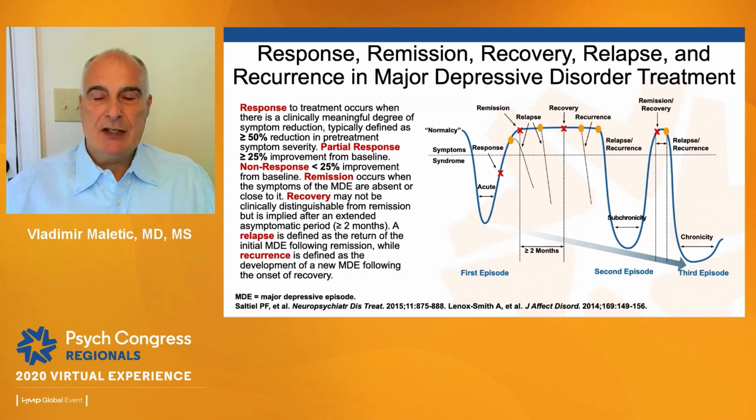But beyond that, true remission would mean that our patient is symptom-free. True remission would mean that our patient returns to a prior level of functioning. So this is functional remission. If our patient has retained remission that has been sustained over an extended period of time, so more than 2 months, it is now viewed as recovery.